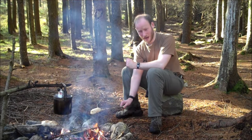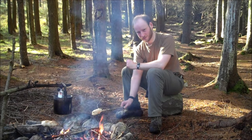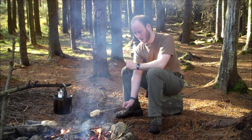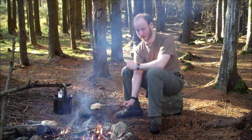So I've just got some bannock on the go, and cooking it over the fire. And yeah, it's going to be good. We've also got some chilli on the go, and I'm going to have frankfurters as well. So it's going to be quite a feast, that's for sure.